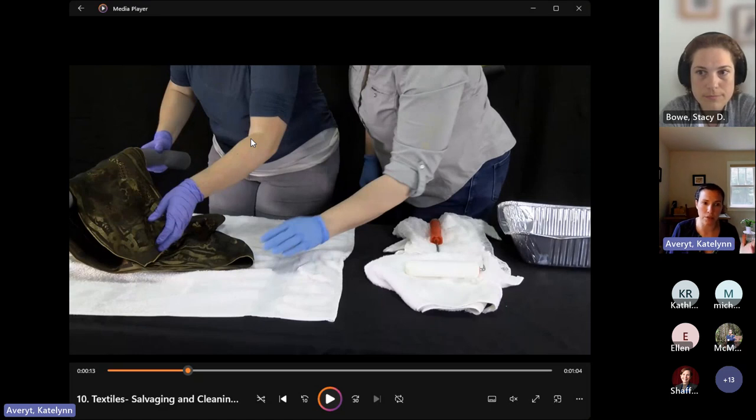But textiles tend to be very large at times. So feel free to use oversized containers like kiddie pools, or something very large. You can place a tarp on the ground. We recommend making sure it's a sloped surface. You can use just a regular garden hose and rinse it with that. If you're doing it that way, keep the nozzle of the hose at a safe distance from the actual textile, because the pressure can cause some damage.